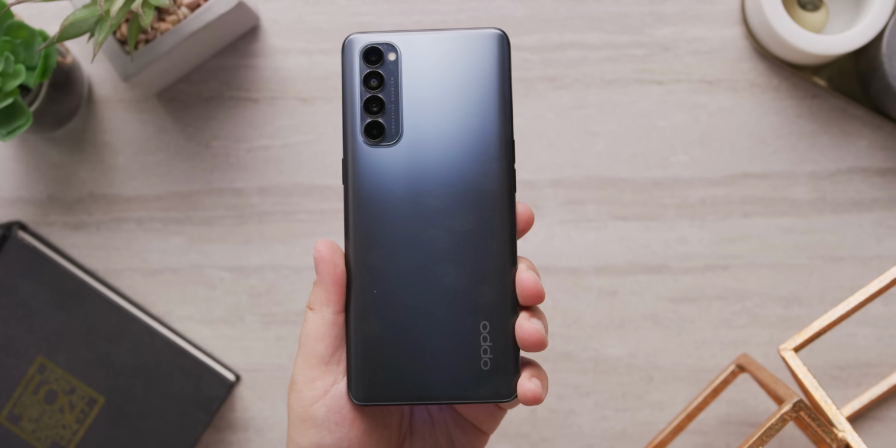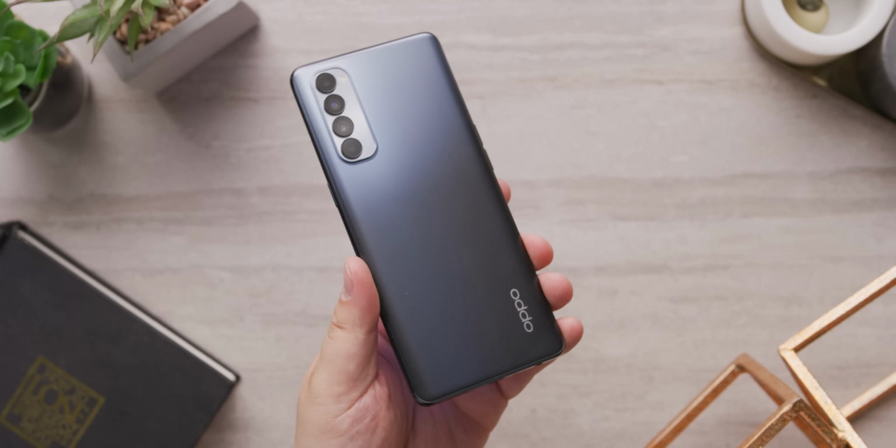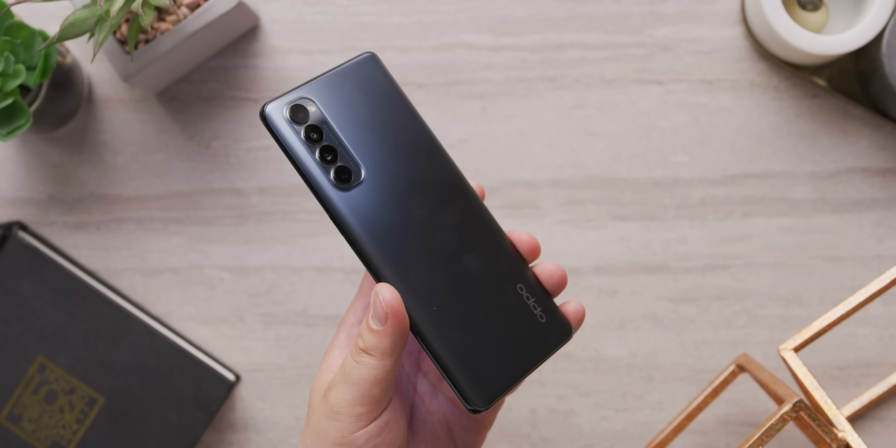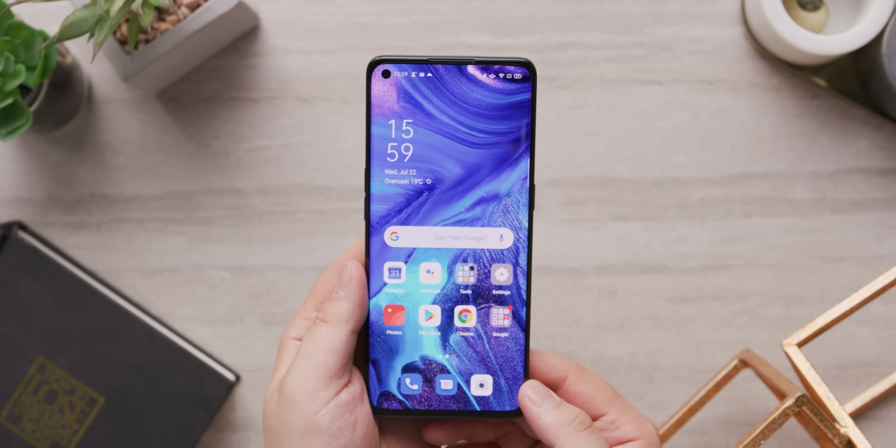Handling the Reno4 Pro, it might not even be that shocking that it's packed with flagship features, because this thing does not really feel like a mid-range device at all. It's super thin and light, but not so light that it feels like there's nothing on the inside, you know, like those plastic phone mock-ups that you see at cell phone kiosks. There's a lot in there, as we've mentioned, but we'll get to that in a moment.